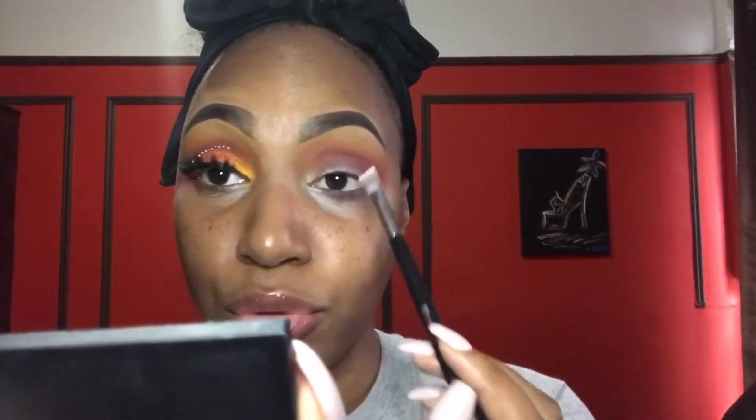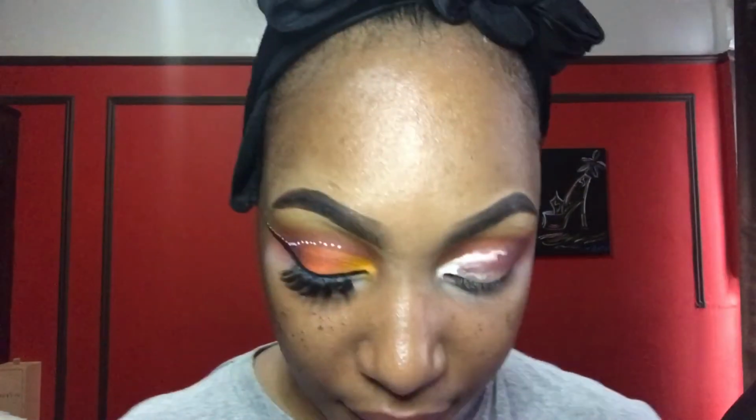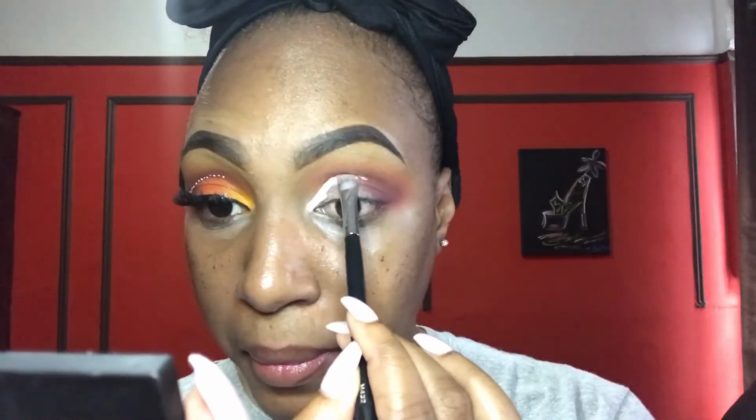So I like to use a flat, I guess this is like a concealer brush. I used to use it for concealer, but it's been doing a really good job with applying my primers for cut creases because it gives me a really precise line. So here I'm just cutting the crease and taking my time and spreading the product out evenly so that I can have a nice smooth surface to apply my eyeshadows when I'm done. You just take your time and go slow so that your cut crease can be as precise as possible.